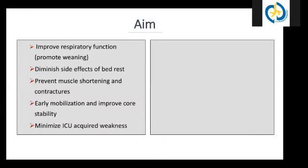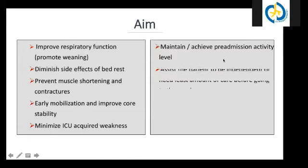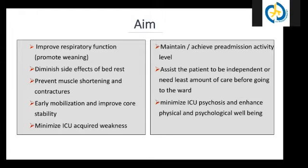minimize ICU-acquired weakness, maintain and achieve a pre-admission level, assess the patient to be independent or need the least amount of care before going to the wards, minimize ICU psychosis and enhance physical and psychological well-being, and reduce ICU stay. And later on, for sure, the hospital length of stay also will be reduced.